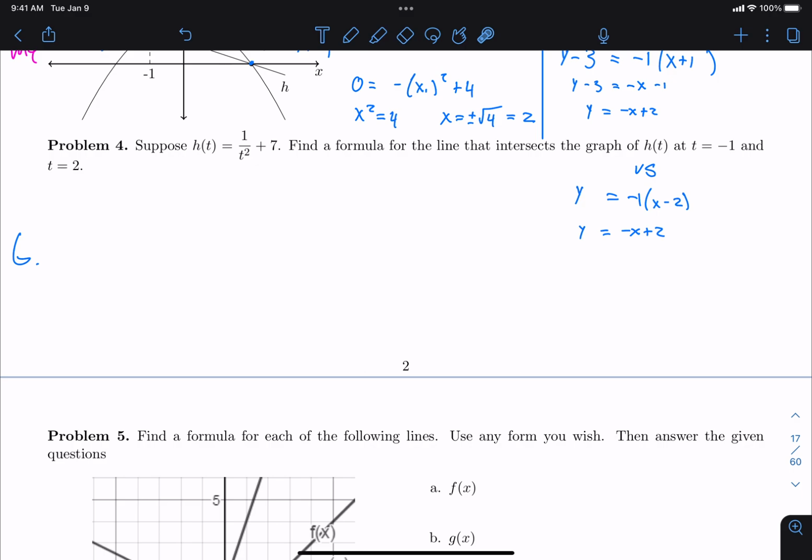Yeah, that's a different curve. Okay, so we have 1 over t squared plus 7. Okay, so what you're doing is you're taking a point somewhere here, and then you're taking another point somewhere else, right? And then you're trying to combine them and find this line. So this line is going to pass through the vertical axis at a point that has nothing to do with the function 1 over t squared plus 7. Does that make sense?